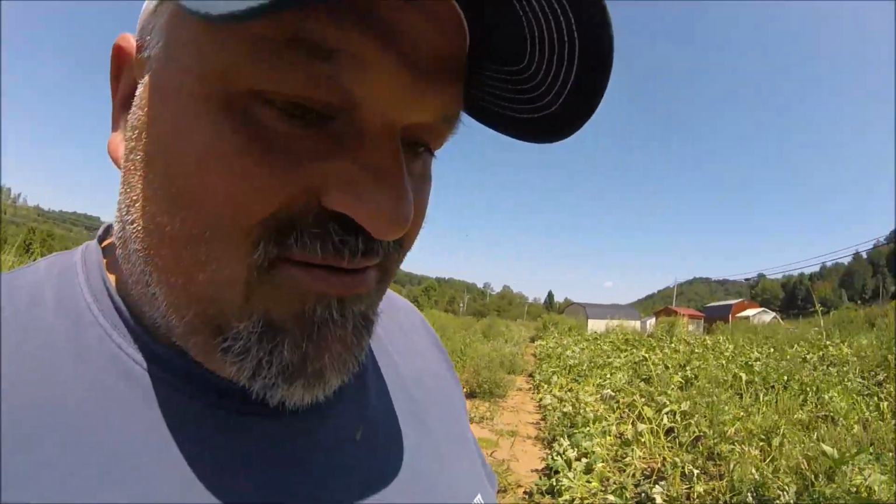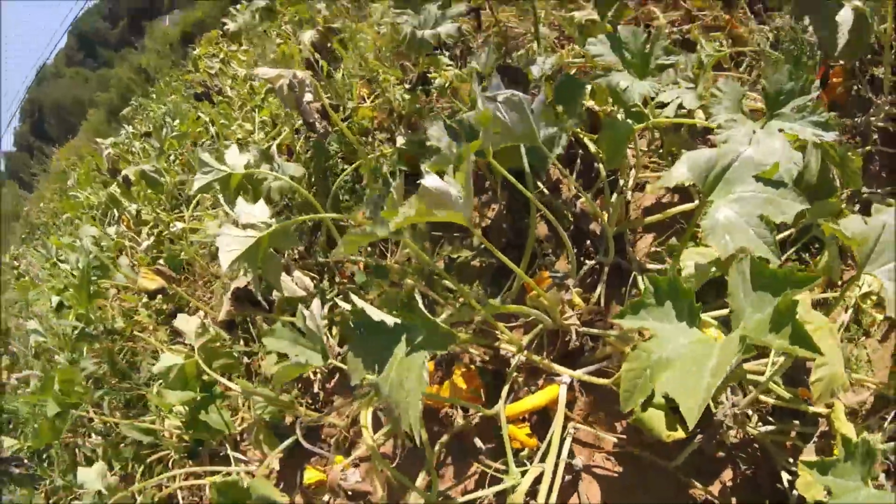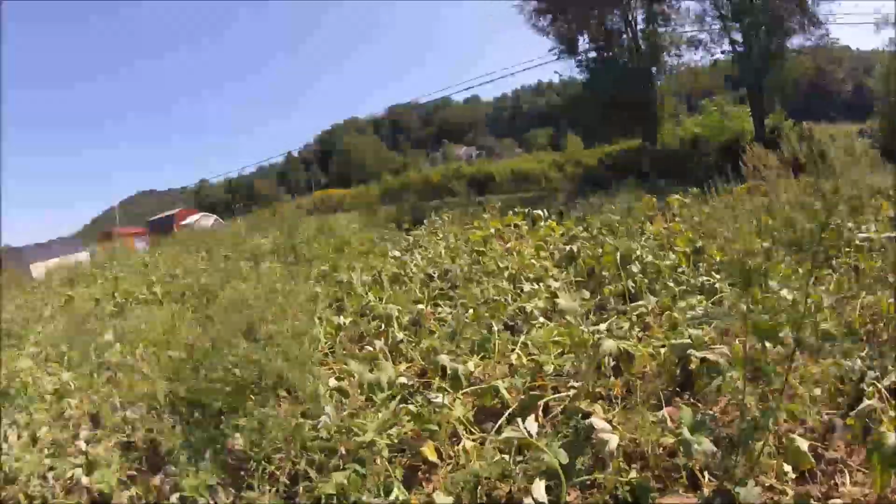Another thing we've got coming, I am scheduled to pick up 6,000 strawberry plants tomorrow. So we're not done with 2019, and we've already started on 2020. So that's part of it. But you know, that's okay. That's the way it goes. Here's another little neat gourd we've got that's ready to harvest. So we'll take you guys along now that I've found the camera.